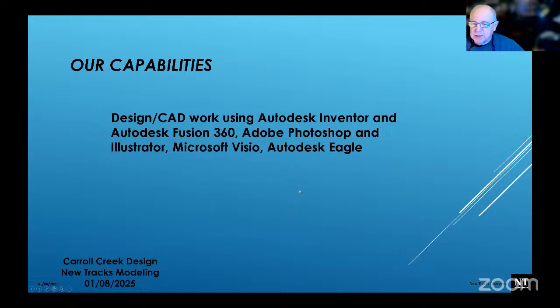Our capabilities as a business: we use a number of different programs to do the design, and everything you see on here tonight, we're going to be talking about a lot of products, are all designed by us. We use Autodesk Inventor and Autodesk Fusion 360, which are very flexible and comprehensive programs. We have access to Adobe Photoshop and Illustrator in case we have to do any artwork, Microsoft Visio, and Autodesk Eagle in case we have to do any circuit boards for these things.